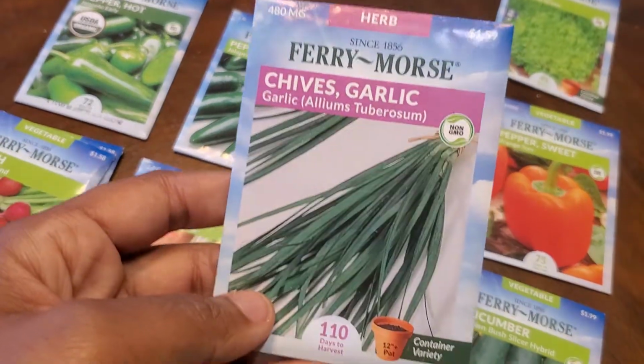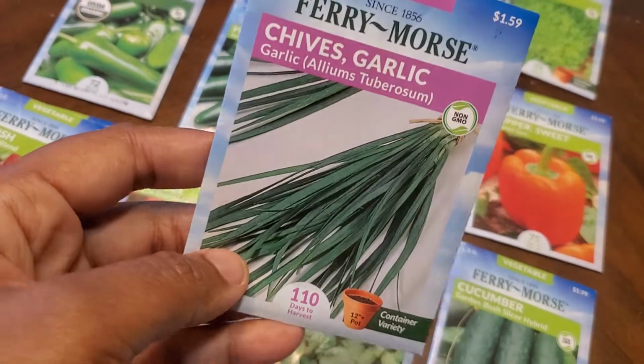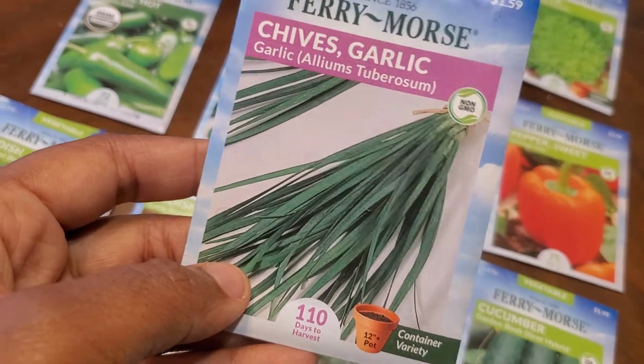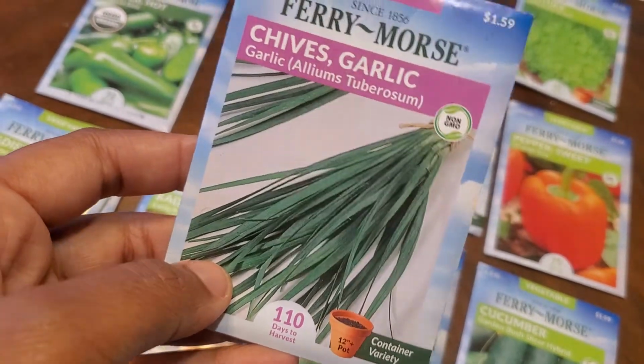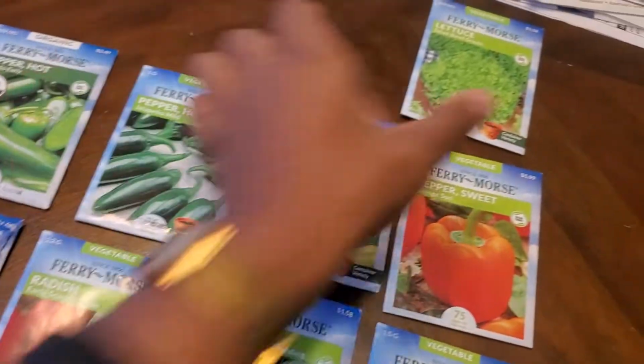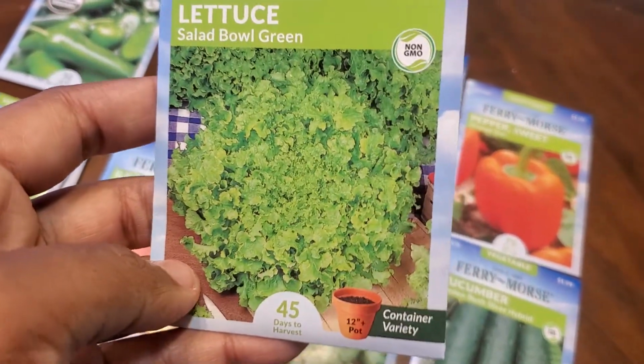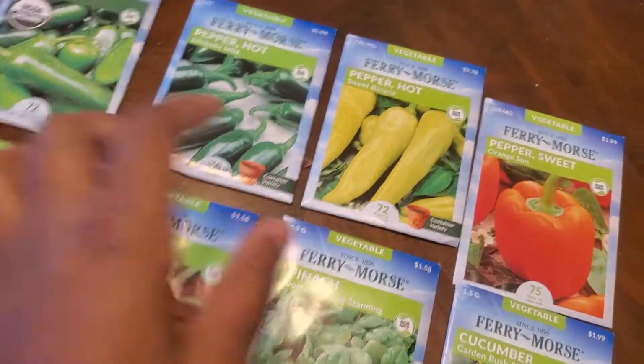Some chives. I do have some chives growing in the garden, in one of my AeroGardens already, but I wanted to get some more seeds to have some other options. Some salad bowl greens, another container variety, so that will go into the AeroGarden collection.